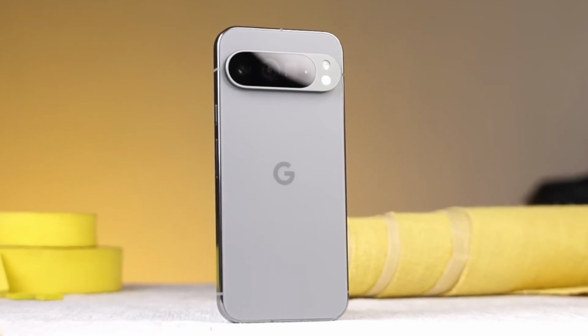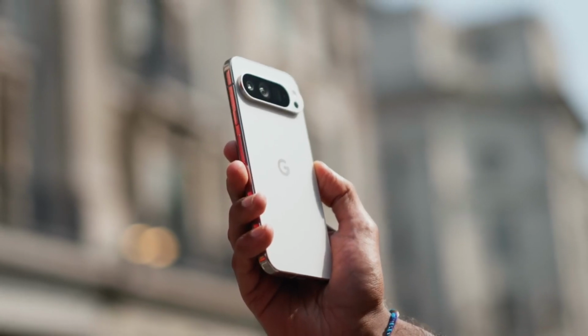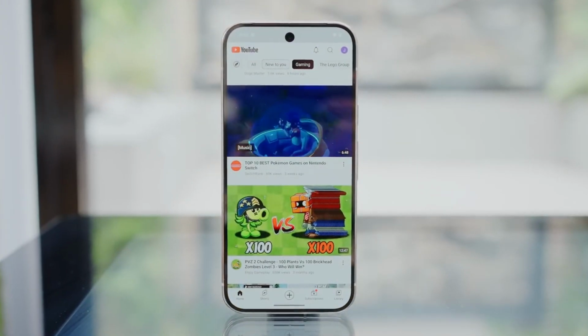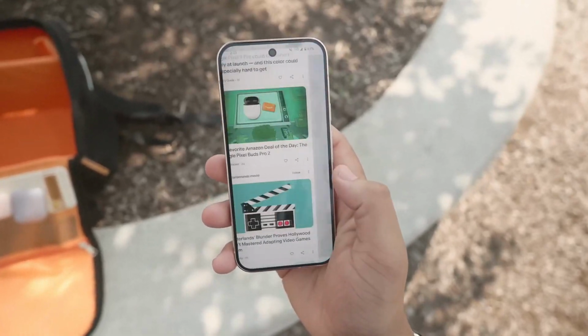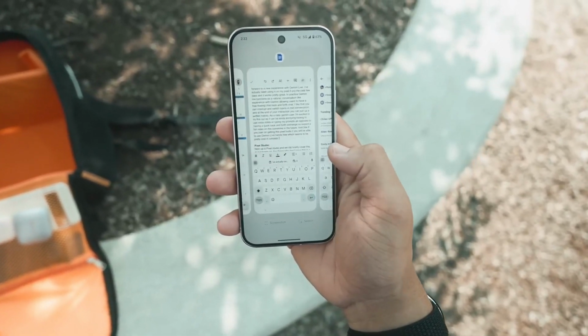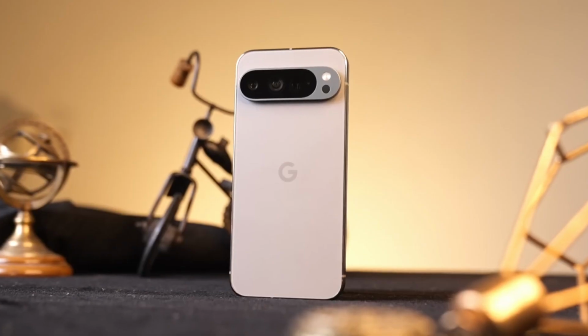The Pixel 9 Pro XL marks a significant evolution in Google's design language. The curved edges and camera bar of previous models have been replaced with a more refined, flat design. This new design not only looks stunning, but also feels more durable and reliable. The horizontal pill-shaped camera bump adds a distinctive touch, housing the triple camera setup along with a flash and temperature sensor.